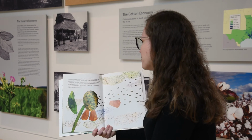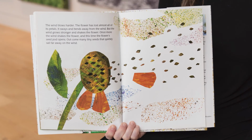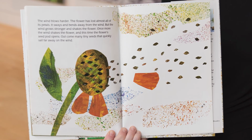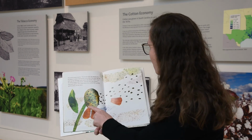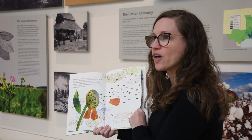It sways and bends away from the wind, but the wind grows stronger and shakes the flower. Once more, the wind shakes the flower, and this time the flower's seed pods open up. Out come many tiny seeds that quickly sail far away on the wind. Oh, it's starting all over again.